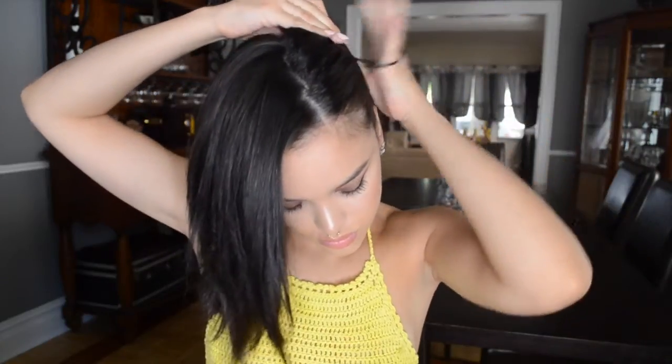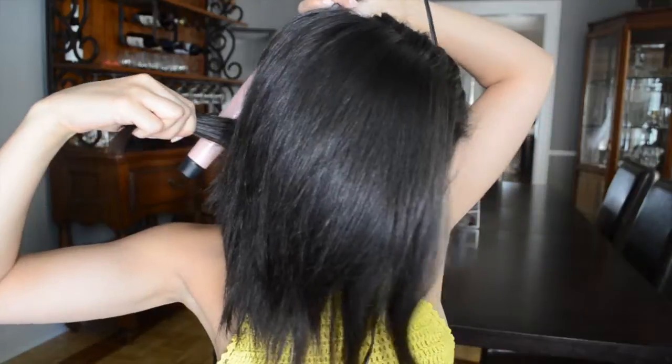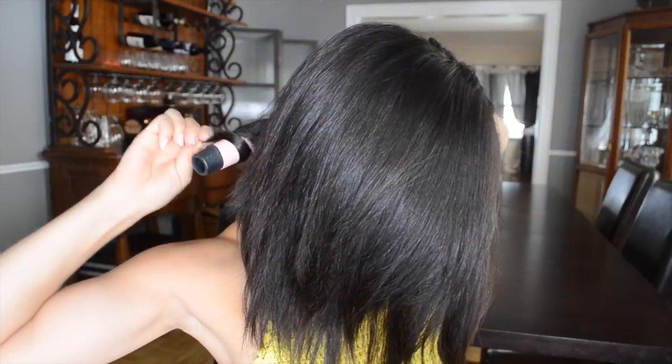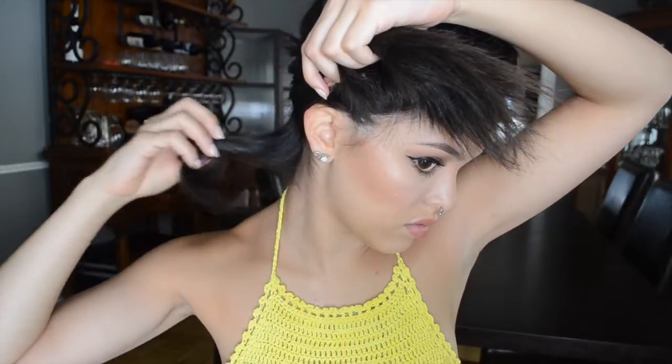The iron that I use is by Remington, and it is a 1-inch wand. So the first thing that I do is separate my hair into 2 sections, and once I have one side separated, then I just go ahead and grab a back section of the other side, and I just start curling away from my face. I like to be really careful because since my hair is short, my hands have to get really close to the barrel, so I try to be really careful not to burn myself.